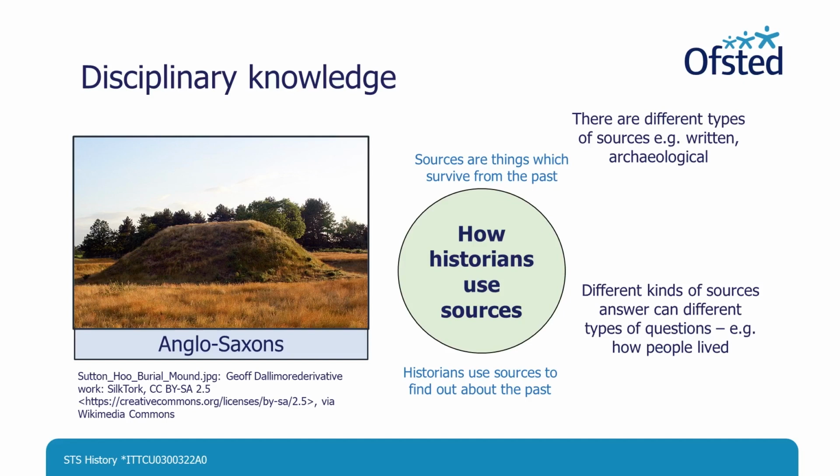In all of these examples, it's important to note that the knowledge of the past and this knowledge of sources is carefully intertwined. To understand how historians use sources to answer particular questions about the past, pupils need to know about the Anglo-Saxon period to make sense of the way that historians have used sources to construct particular understandings about that period. So they can't learn about sources in isolation. They need to learn them through the context of particular periods, particular questions that historians have asked.